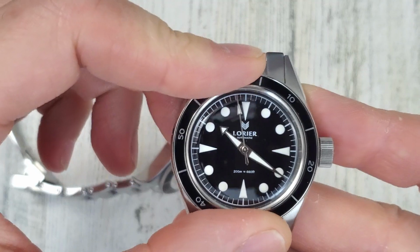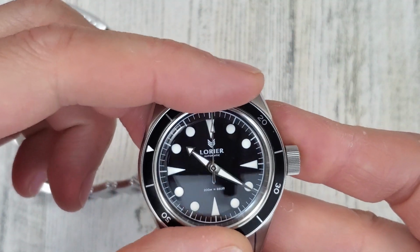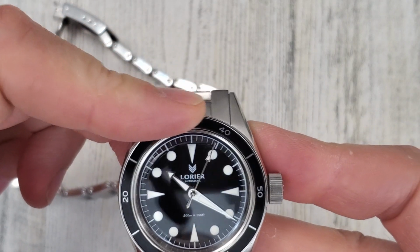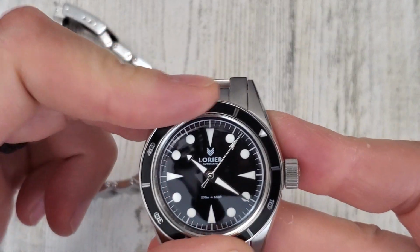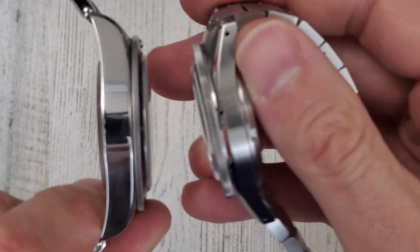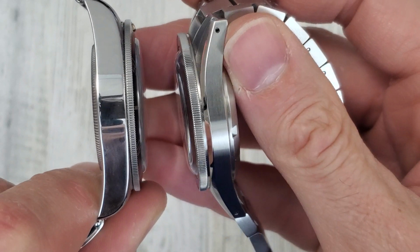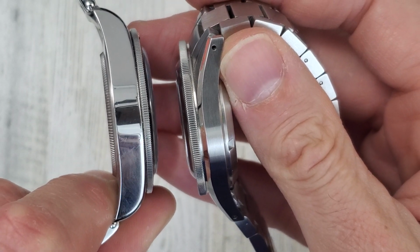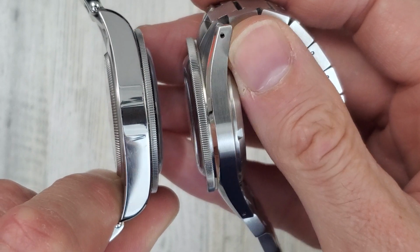Bezel action, this has 120 click. Maybe a little bit of back play. But overall it's not a bad feeling bezel. And the knurling is somewhat similar to the Tudor Black Bay here. It's a little bit thicker of a bezel, but very, very similar look.